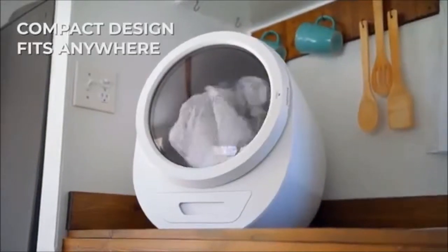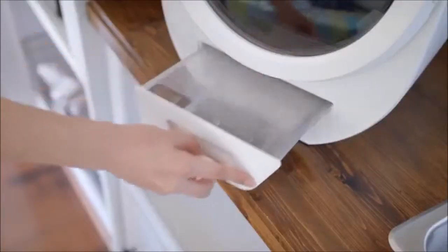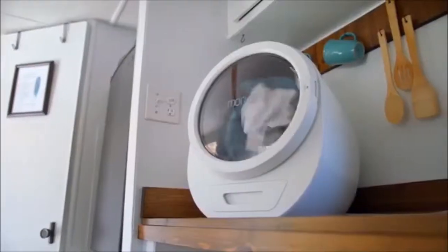Its compact body makes it easy to move around, and because it's ventless, there's no need for complicated pipe setups or installation. And when the detachable tank is full, you just remove it, dump the water, and it's good to go. It is so handy. I don't know which Morris I love more. So there you have it. A future where drying is faster, greener, and safer than ever before.